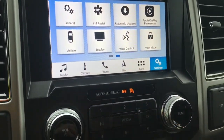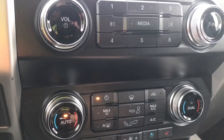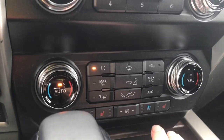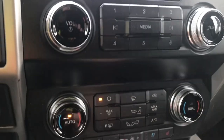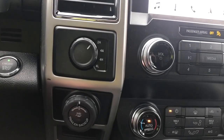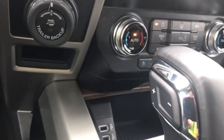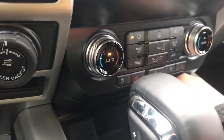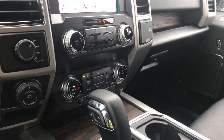Down below, volume and tuner, and then you have your dual climate control for both driver and passenger. You also have heated and cooled seats for driver and passenger, AC and max AC, as well as front and rear defrost. Off to the side, 4x4, you also have your Pro Trailer Backup. There's a little cubby there, and down in the center you've got a couple of USB outlets, as well as room to put items. You just press in the center and it'll close it right up, and you've got that nice wood grain design located there on it.